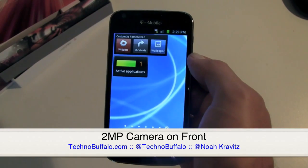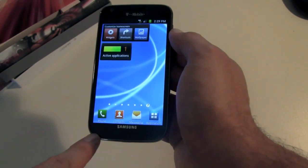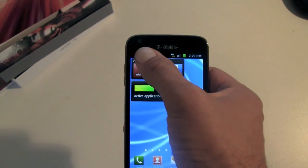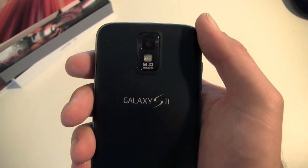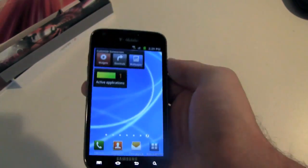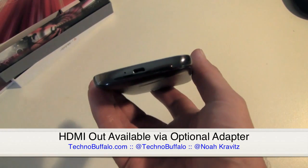Taking a tour around the phone, we've got 4 capacitive touch buttons on the front, your standard Android button set, and a 2 megapixel front-facing camera. On the back, an 8 megapixel camera with LED flash, autofocus, and full 1080p video capture. And a screen that likes to say hi to my palm and fire things up, apparently.